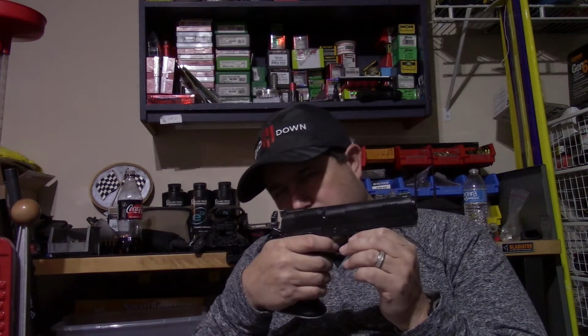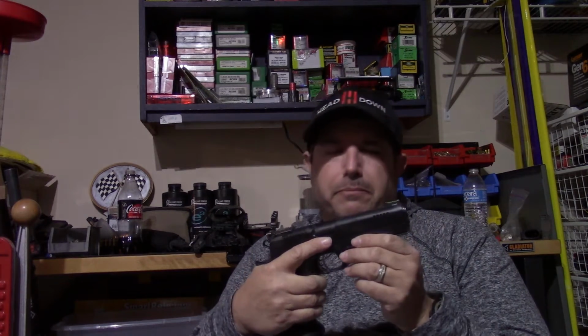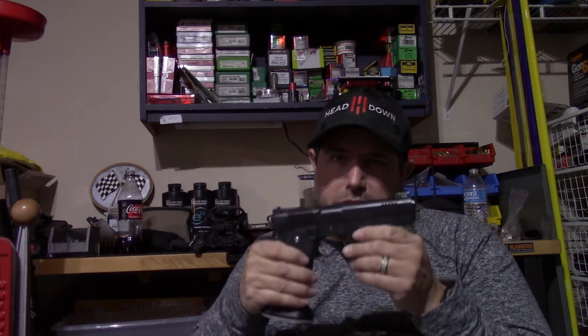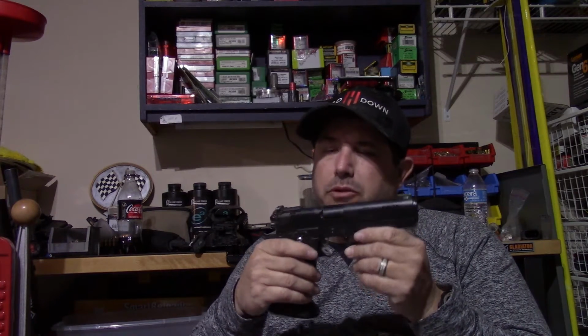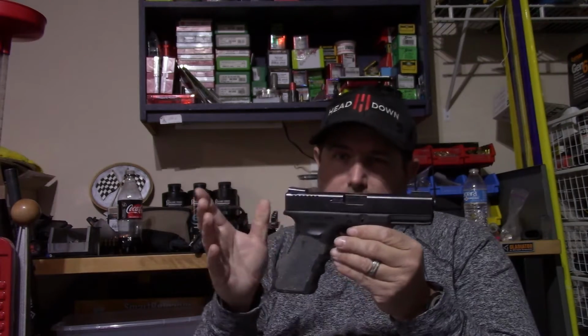mags, trigger that's, oh man, that's awesome. Wish you could feel that. And this is a great gun, but you don't need to wait till you have one of these. You can shoot just as well with this standard old Glock 17. Okay, maybe not just as well.